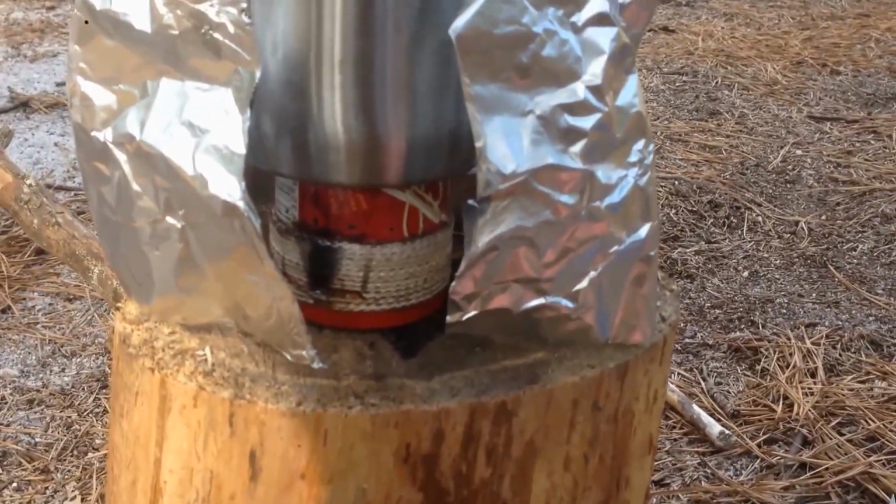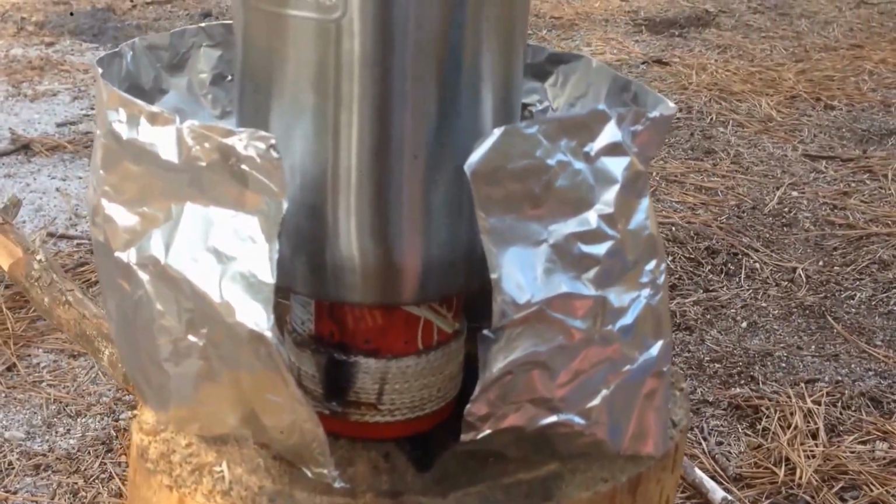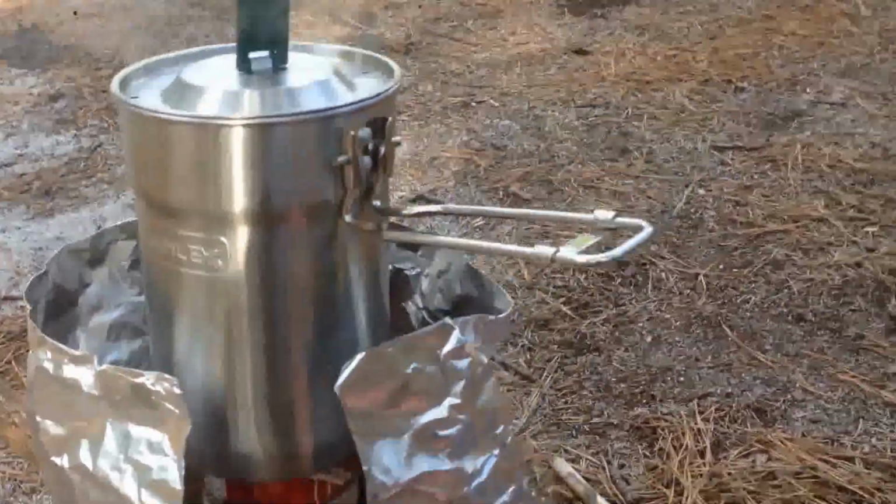Thanks to Rob from Backpacking Adventures for the stove. Works well. Coffee. Hot cocoa.